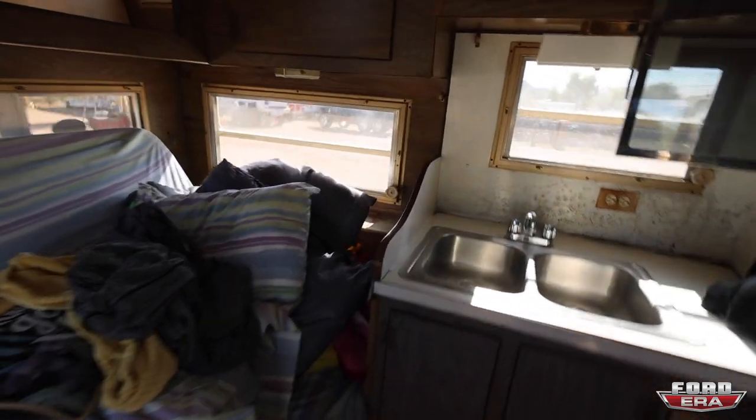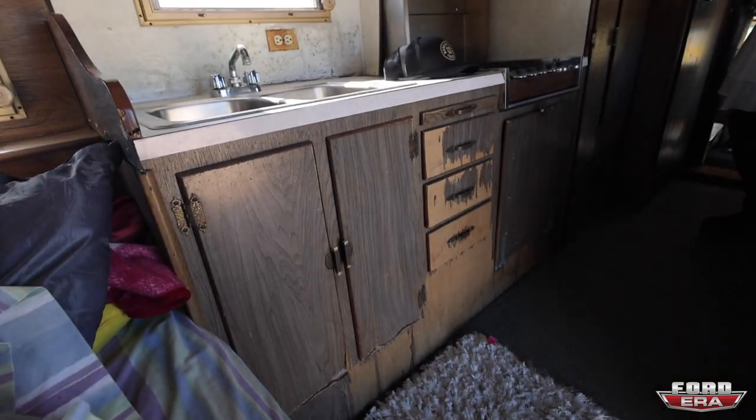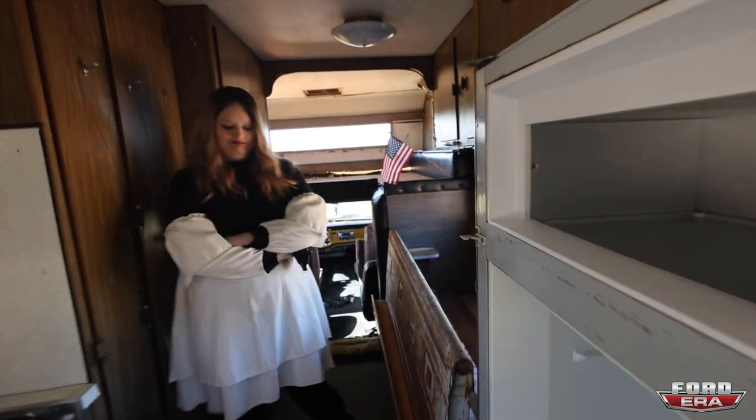All right, so now we've switched to the wide lens, so you guys can see a little bit better in here. Basically, here is my bed setup. It's super nice and comfy. And then we've got the kitchen right over here, with some cabinets. Here's the fridge. We've got a tailgate we picked up in Oregon.